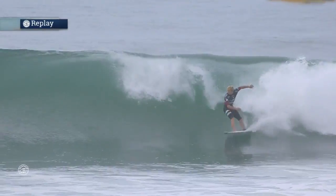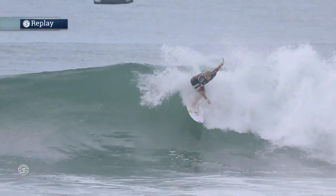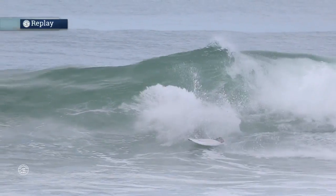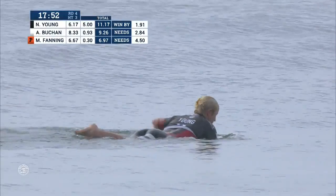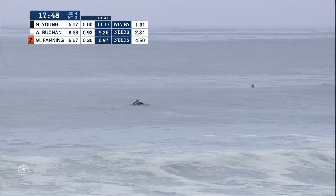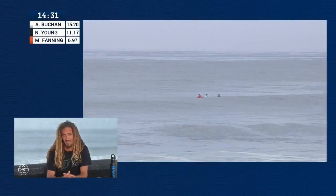Let's have a look here. Nat driving down the line on this one. Up and over the top right there. And this wave started to run away from him, and Nat goes down right there. So a couple little mistakes here to kick things off in this heat, and everything going in favor of Ace Buchan so far. Had the 8.33 start. Super impressive.